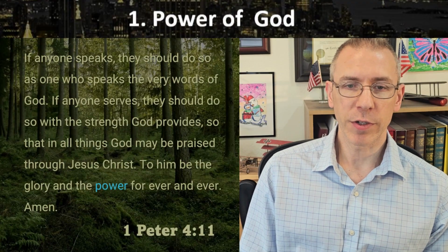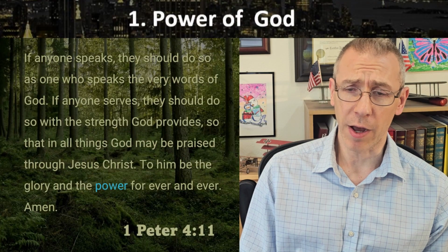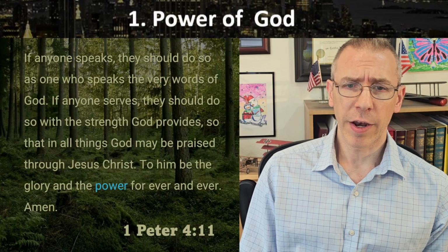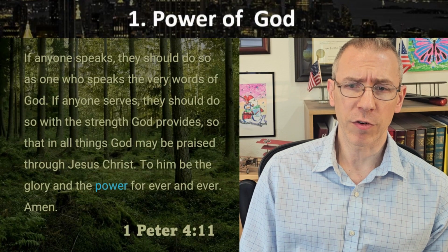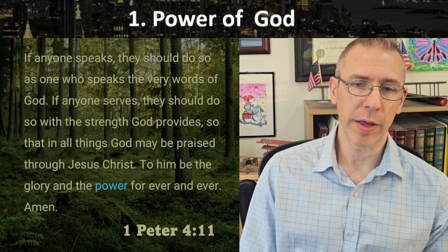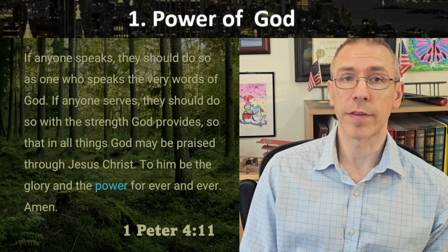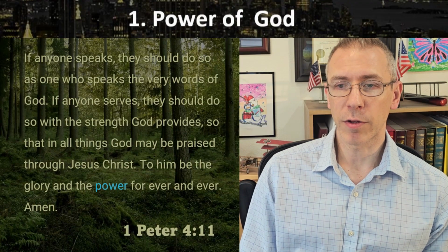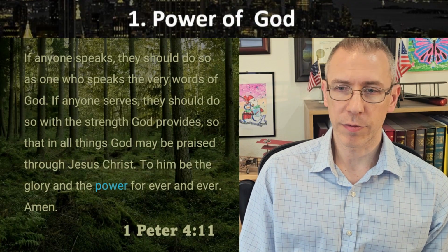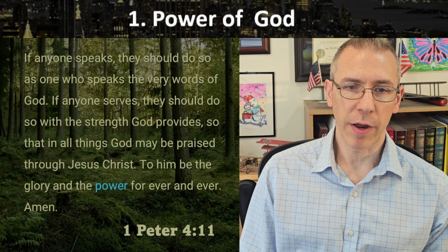1 Peter 4, verse 11. "If anyone speaks, they should do so as one who speaks the very words of God. If anyone serves, they should do so with the strength God provides, so that in all things God may be praised through Jesus Christ. To him be the glory and the power forever and ever. Amen." Power comes from God. It is important to recognize that in our lives. To him be the glory and the power. And that's the Greek word kratos. Jesus has dominion and power, the strength that God provides.